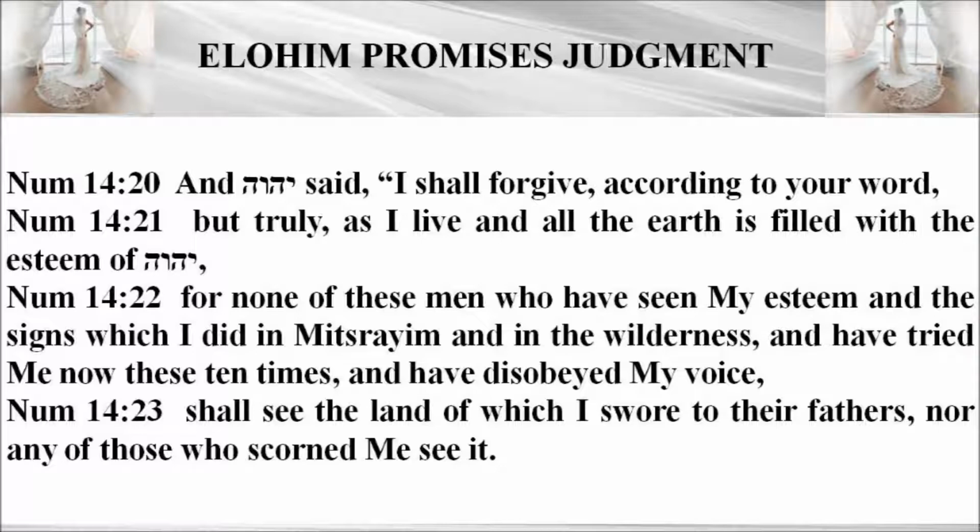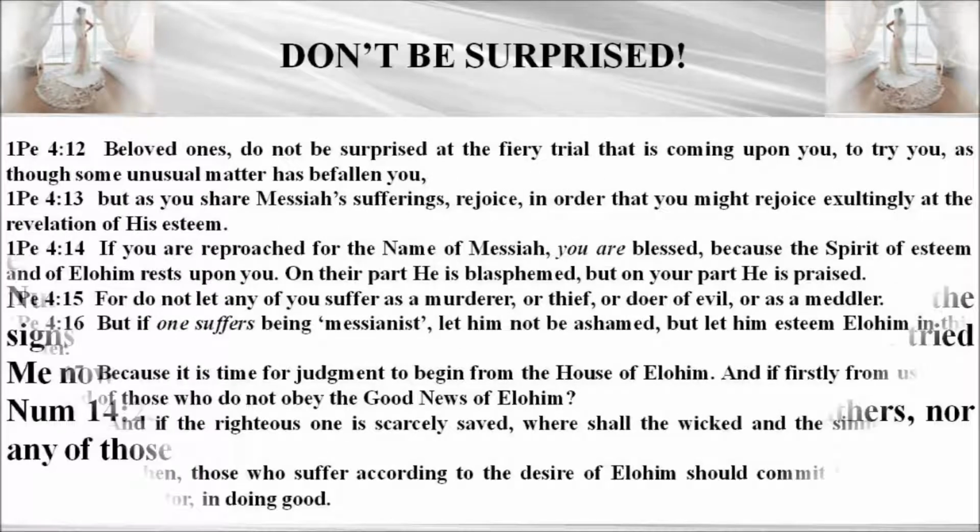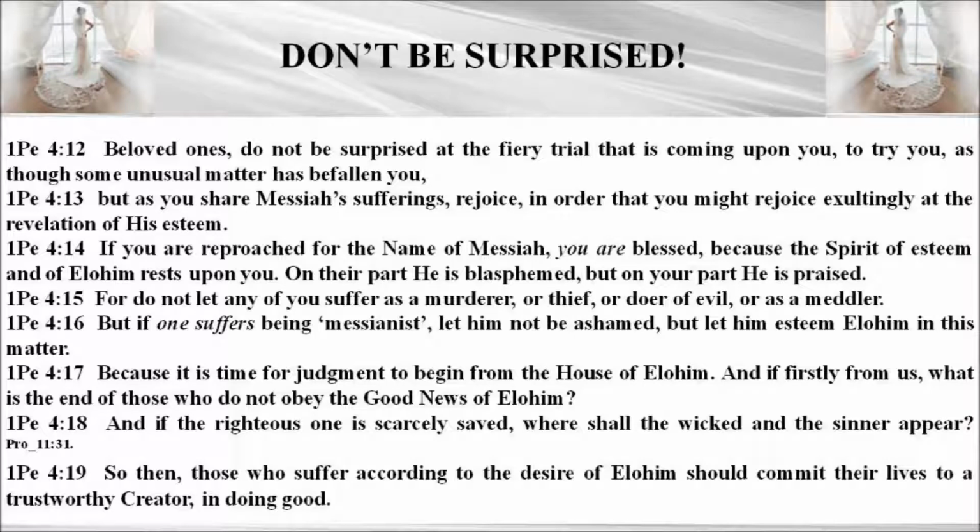The time is now. The time before Elohim comes in final judgment. 1 Peter 4, verses 12 to 19. "Beloved ones, do not be surprised at the fiery trial that is coming upon you, to try you, as though some unusual matter has befallen you. But as you share Messiah's sufferings, rejoice, in order that you might rejoice exultingly at the revelation of his esteem."